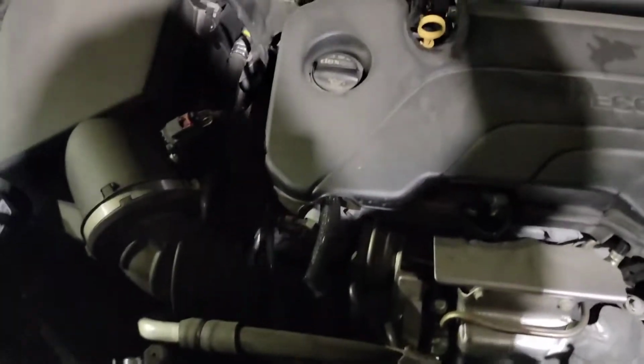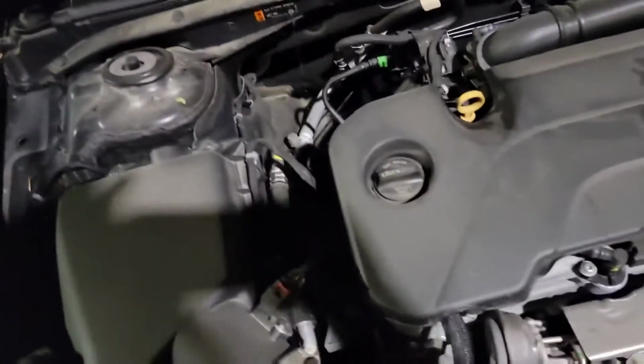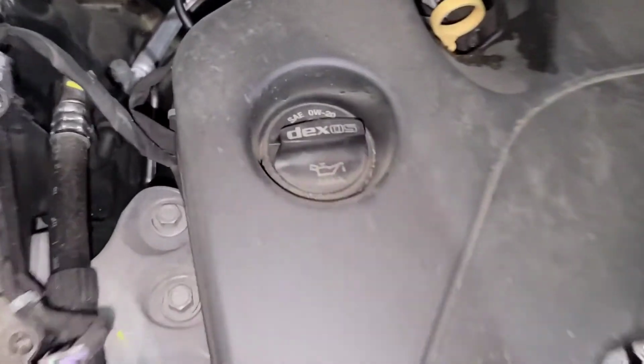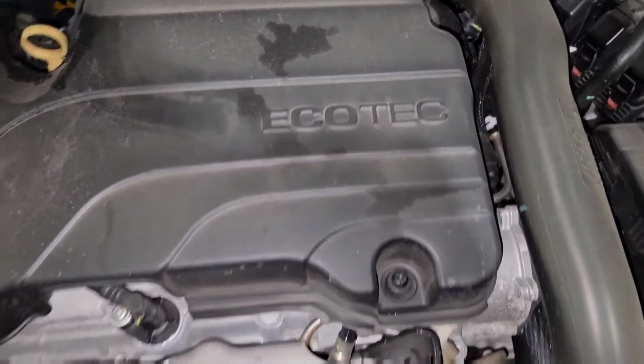All right, guys, I'm about to show you guys underneath the hood. Open that up. This is how it looks. Hold on, let me put this thing up to hold up the top. All right, so this is how it looks. Takes 0W-20 motor oil. The Ecotec.